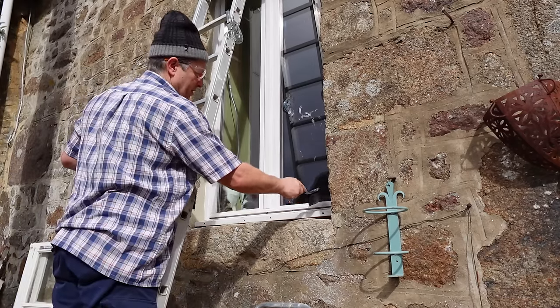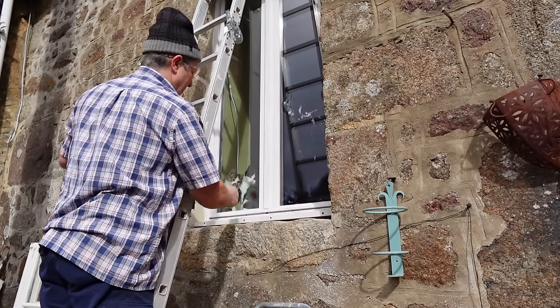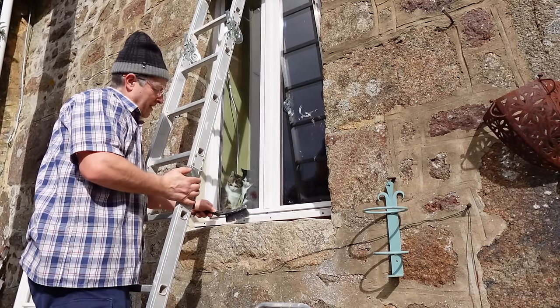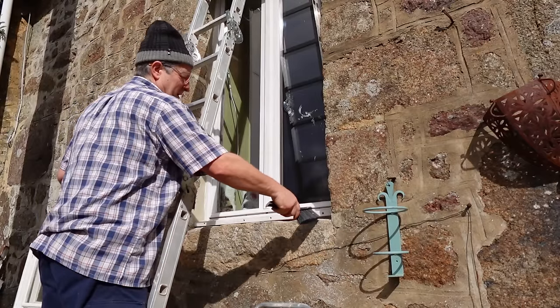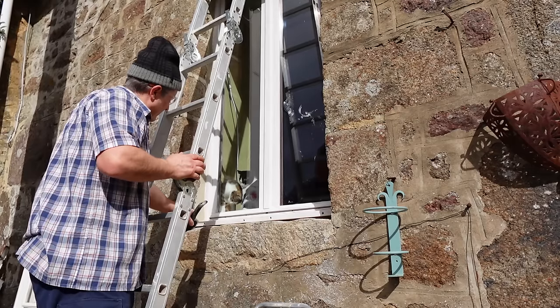A little brush down. It's a little wire brush off the stonework. We'll give the window frame a light rub down. And then several top coats, and that should be it for, well, a couple of years at least.